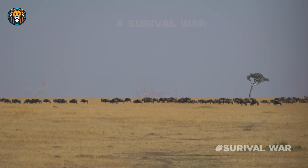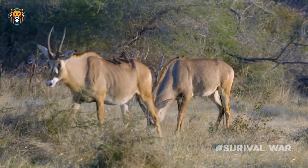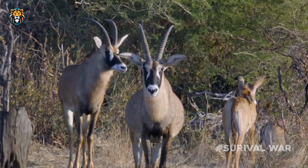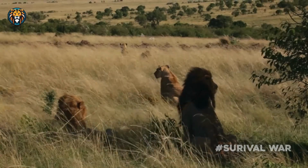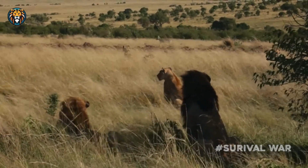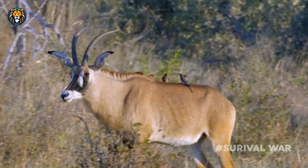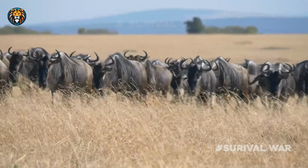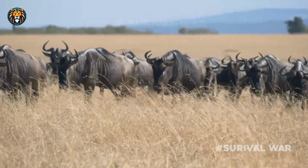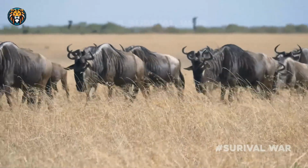Zebras and wildebeest, the symbols of these lands, will continue to cover long distances throughout their lives in pursuit of the fresh grass. As they travel these distances to survive, striving predators and scavengers will be waiting for them. Once again, this mega herd will head back to where it started its journey, back to southern Serengeti.